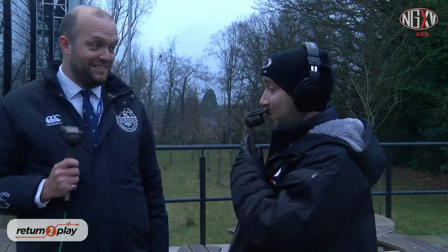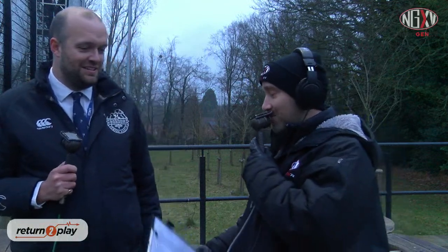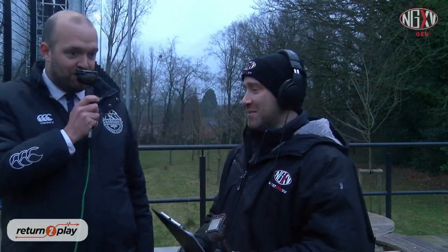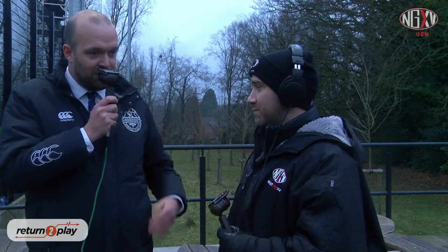We saw some absolute, just before we started chatting, we saw that brilliant offload from Robert Harrison to get the ball out the back for the try. Some brilliant play, and that's what we want to see, isn't it? Yeah, that's what it's all about. It's all about that opportunity, access for the students to be able to play the sport that they all love and want to give their time to play. And they'll still continue training, and we just never had those fixtures.